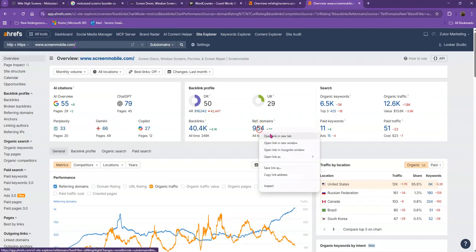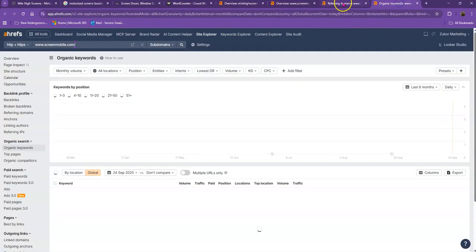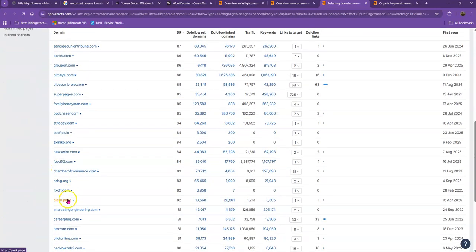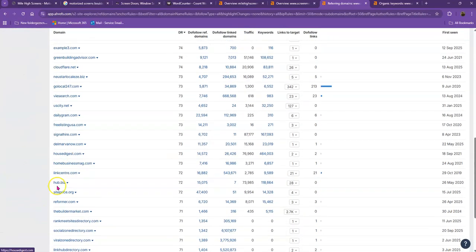Let's go ahead and take a look at the strong backlinks and the keywords that your competitors are using, and let's discuss the importance of this too, especially in making your website stronger and better. Starting off with the referring domains, these are all the directories they're currently listed on that bring them a lot of attention and a lot of traffic. That's why they're also ranking higher in the searches.